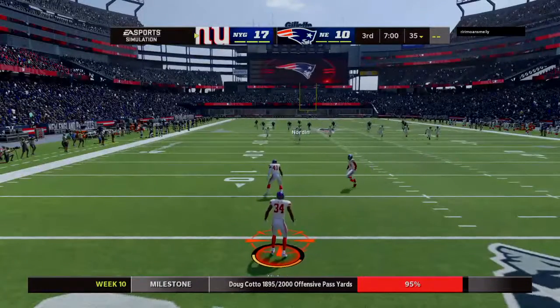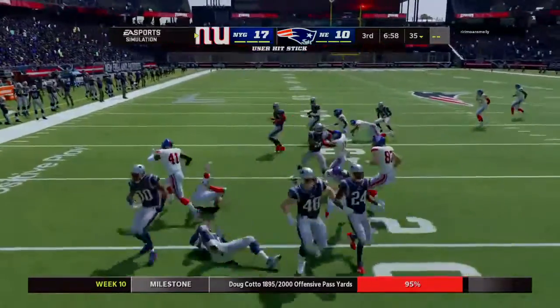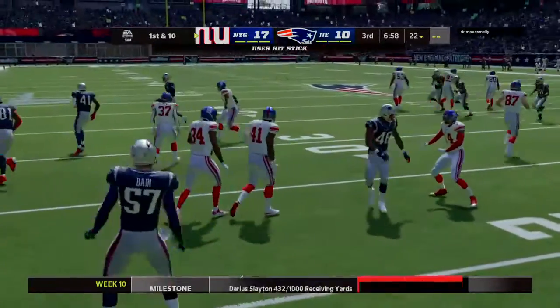The Giants with a lead, and they are set to receive this kick. Taken at the goal line. And he's up past the 20 to the 22-yard line.